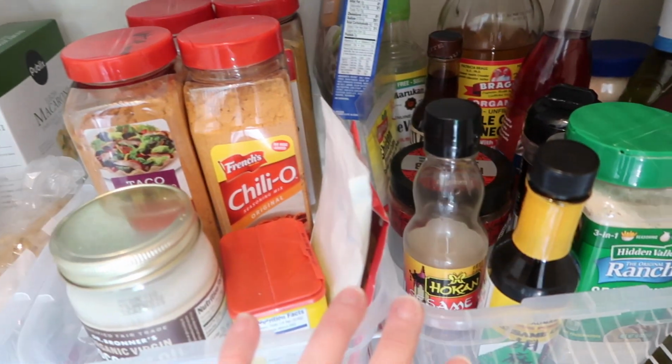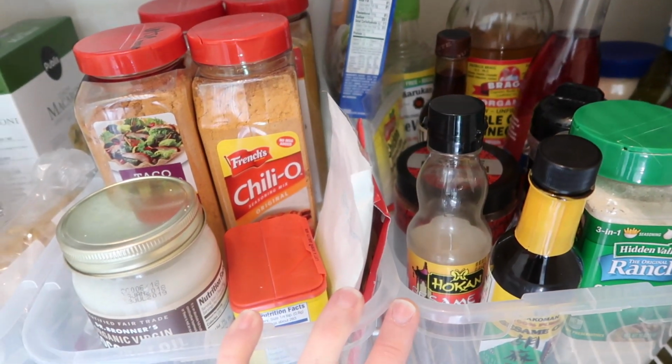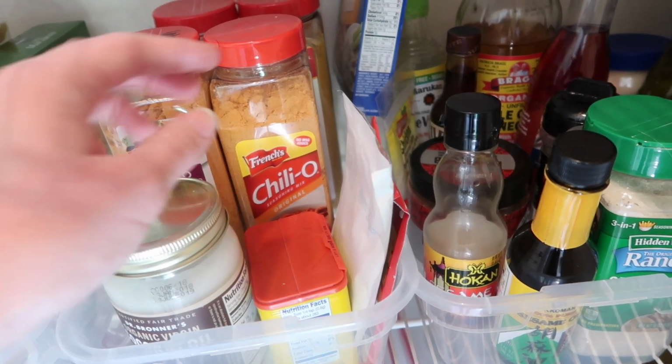Then these are like all of our spices. We have a bunch of spices in a spice drawer, but these are like the bigger ones.